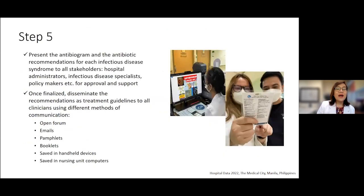Now that we have created your document on your empiric antibiotic treatment and your clinical practice guideline, it is very important that we first show this recommendation to our different stakeholders for their approval and support. Mostly they are our hospital administrators, the different infectious disease specialists, members of your AMS and of your therapeutic team, and also the other policymakers, because it's very important that we have their support for proper dissemination.